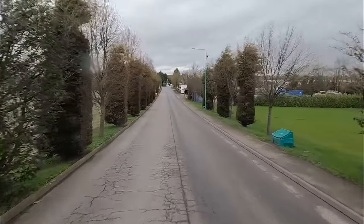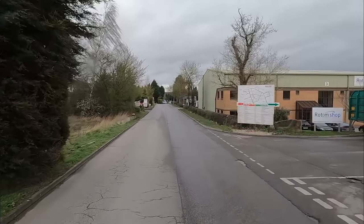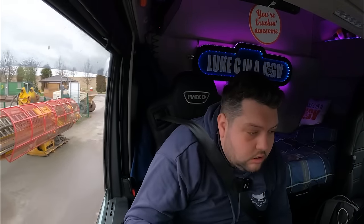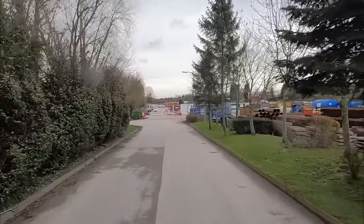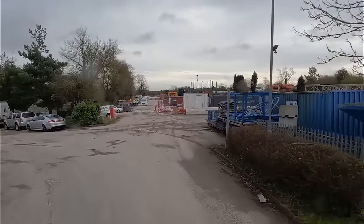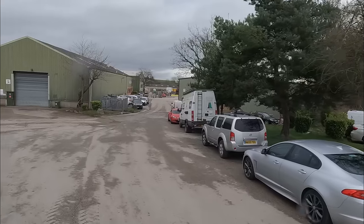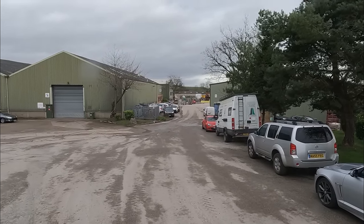Don't know where this place is, though it rings a bell. I think I've been here before, but for a different company. I'm just gonna go where Google says they are on the map, but it's just a big building. Aha, ABM Precast Solutions. There's a porter cabin there.